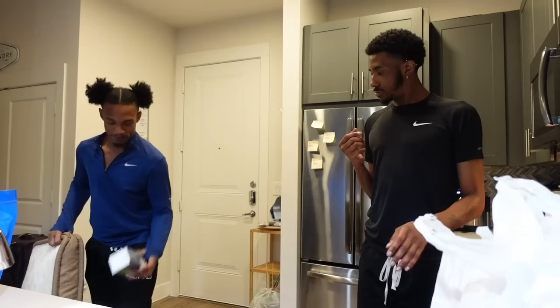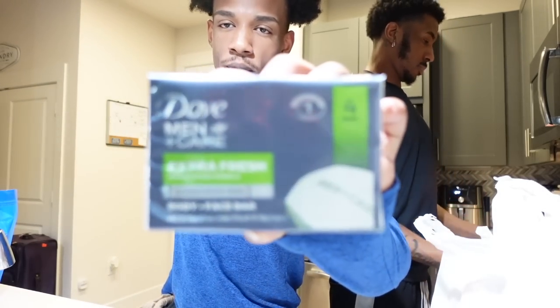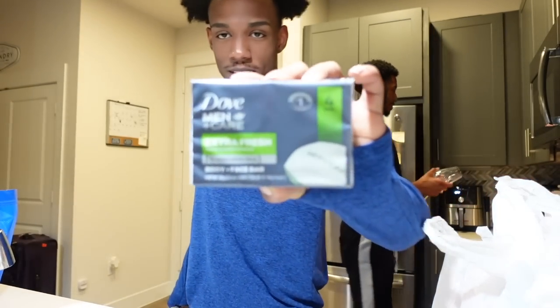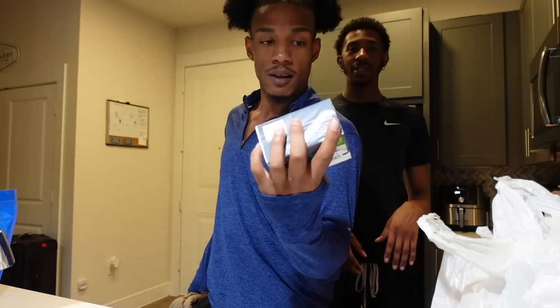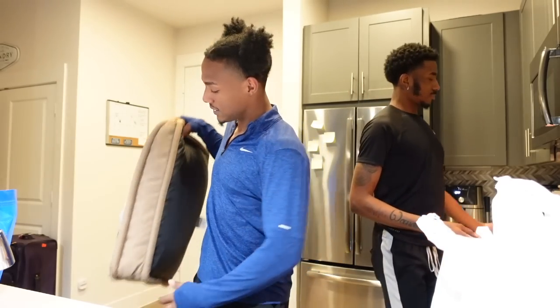First, we don't usually get soap from places like this, but they had a 4-pack of Dove. There he go. Robert's clumsy, y'all. Y'all be hearing him. 4-pack of Dove. Why is it not focusing? It's too close. It is focused. A 4-pack of Dove deodorant. That was $2.99. That's a good deal.